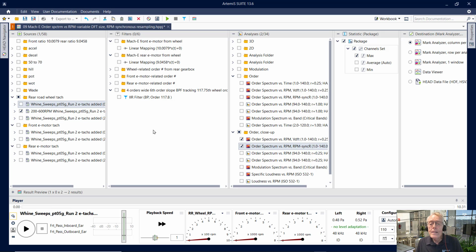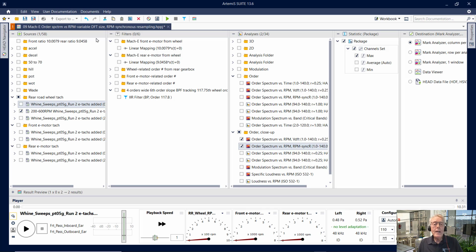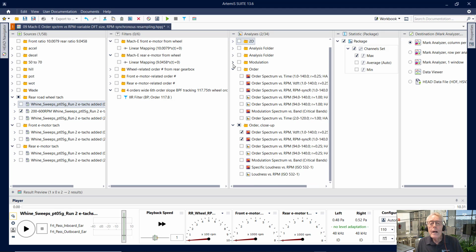Okay. Did I do a 2D measurement here, and do I have it in another project? No, I don't. So let me see if I can get back here and do it without further ado. I can't get there quickly enough in this particular case, so I won't show you.